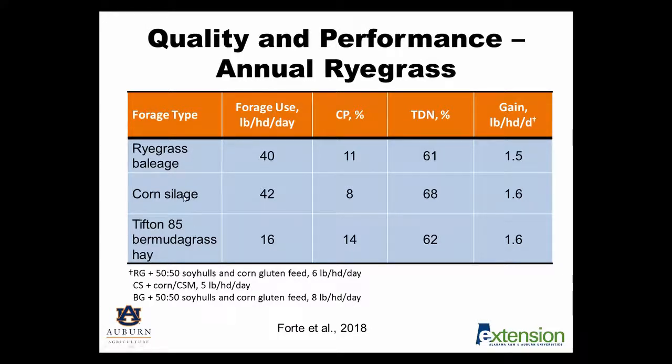This is a study that we conducted at our E.B. Smith Research Center in Central Alabama. It was a preconditioning study where we were looking at feeding calves different types of conserved forages during a 45-day period with supplementation at basically about 1% of their body weight per day of a 50-50 mixture of soy hulls and corn gluten feed.